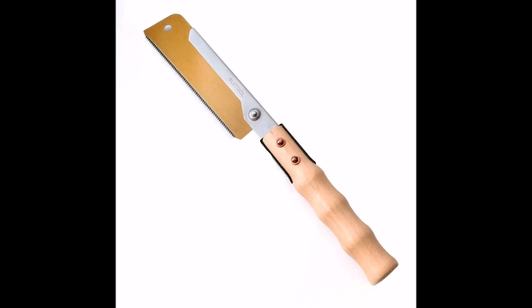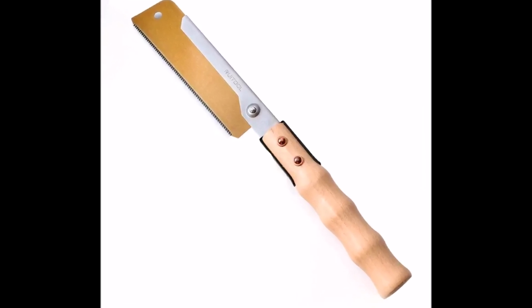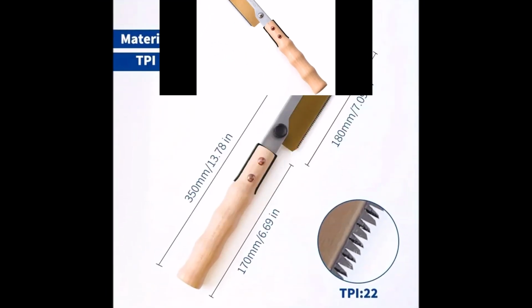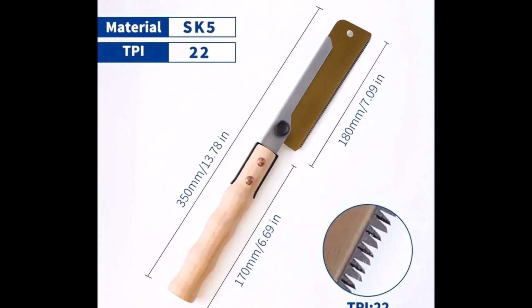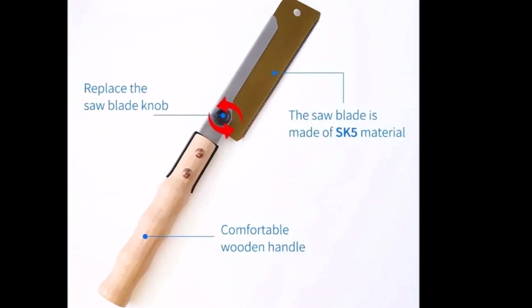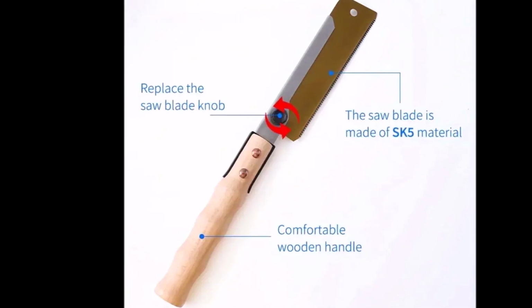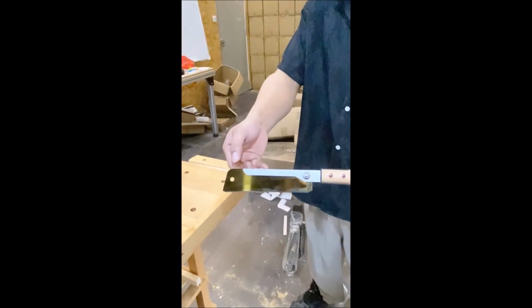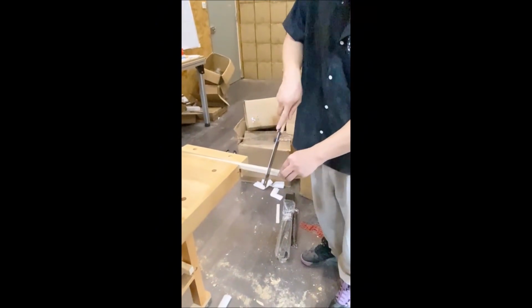Number 9. The Ruidel 7-inch Japanese handsaw is an exceptional tool for anyone passionate about precision woodworking. Crafted from SK5 steel, this handsaw features a flexible blade that's designed to deliver clean and accurate cuts, making it perfect for both intricate projects and more straightforward tasks. The cut quality is impressive, allowing you to achieve smooth finishes without the need for extensive sanding afterward.